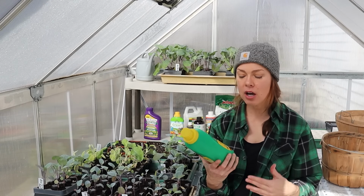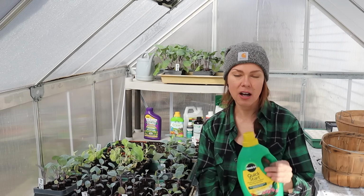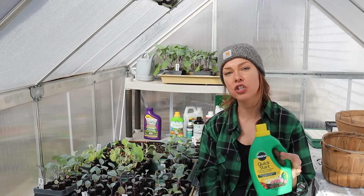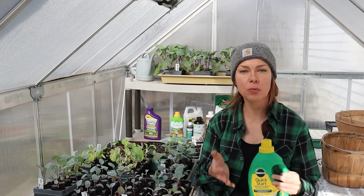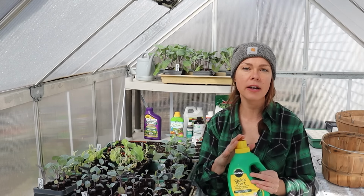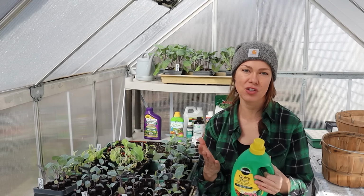And I would not normally ever use Miracle-Gro on any of my plants. I'm just not a fan of these synthetic formulations, but I felt like to have a truly well-rounded, complete test, I needed at least one synthetic fertilizer in the mix. So I went with Miracle-Gro because it's probably the best known one.